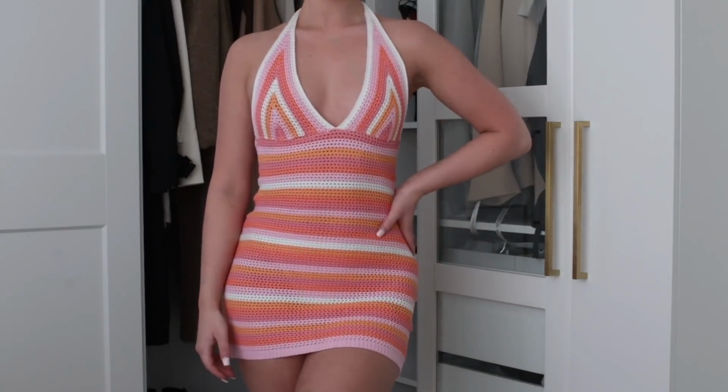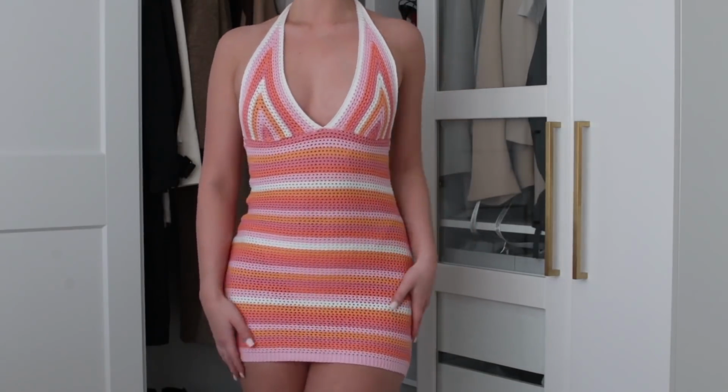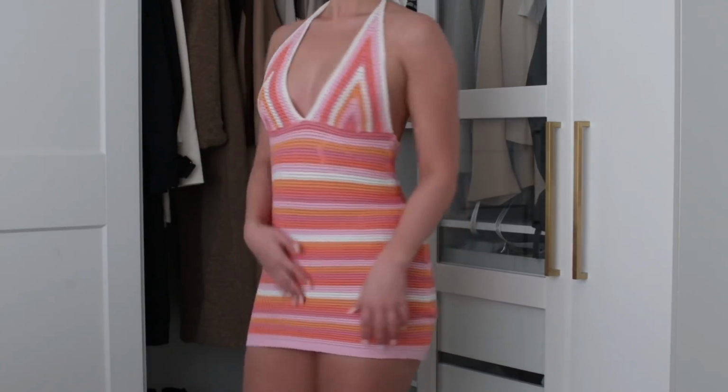Which I'm obsessed with. The colors in this, I just think, are stunning. I love the stripes. I love the shape of this as well. It's like a halter neck, and it just fits really, really beautifully. It's like a crochet knitted dress. I've decided, in the Dominican, I really want to try and wear as much color as possible.